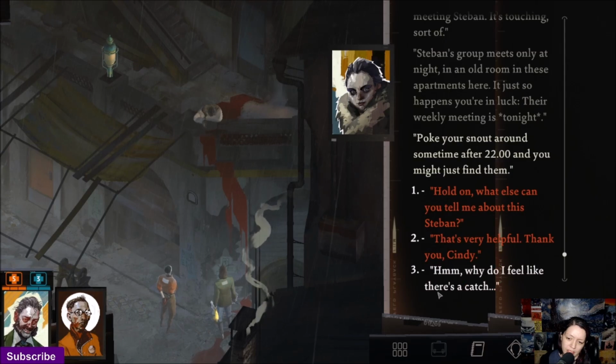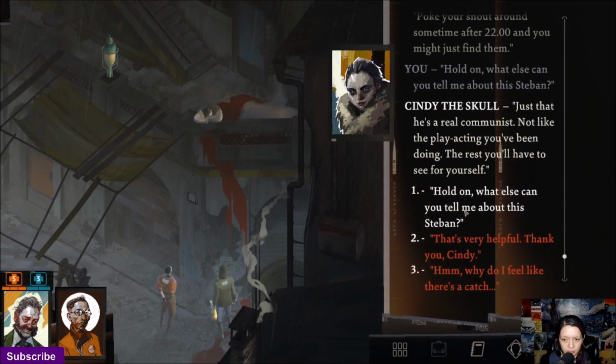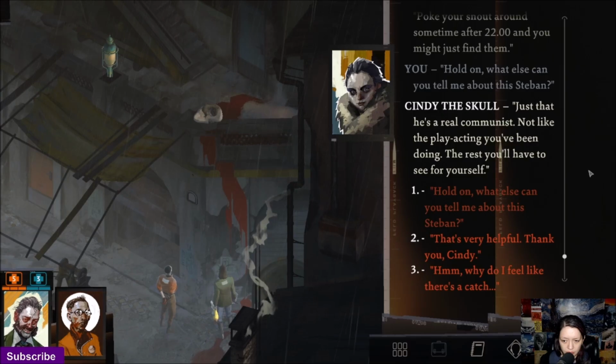Why do I feel like there's a catch? There's always a catch. What else can you tell me? Just that he's a real communist. Not like the play acting you've been doing. The rest, you'll have to see for yourself. You can't actually say, I'm a cop and I'm okay with doing this job and call yourself a communist. They don't actually go together. I should say specifically a revolutionary communist. At least not the current way that cops are.